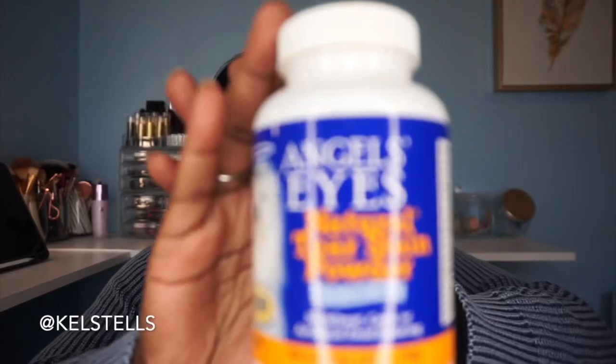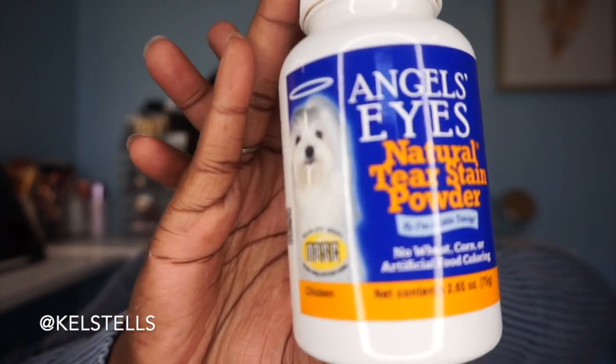Let's see, other items that I use. Oh, this is the powder that I was talking about, the natural tear stain removing powder. Don't buy this. This made no difference whatsoever.